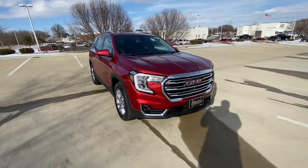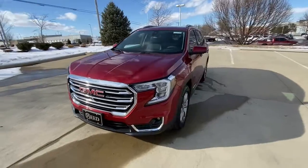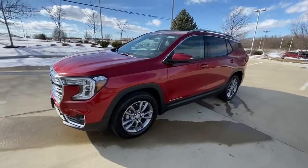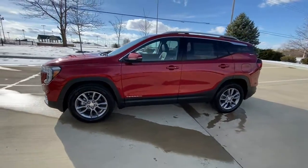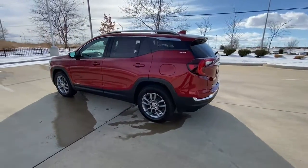Picture yourself in the 2022 GMC Terrain. You deserve a ride that was designed with your needs in mind. The time is right to take advantage of the technology, performance, and creature comforts this vehicle has to offer.